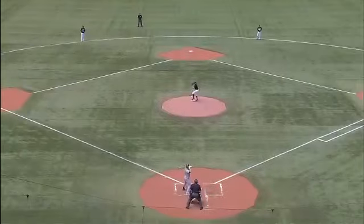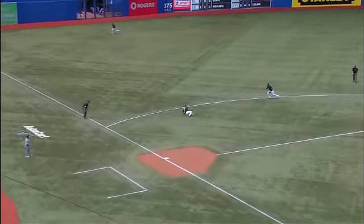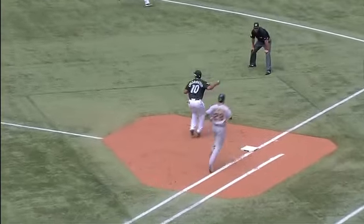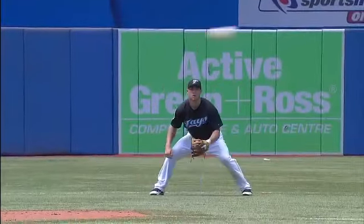To either side, a little bit better going to his right than from his left, and that's what he's been working on. He stayed low that time, kept the glove down. Watch as he gets set in his reaction. Staying low was the whole key, and then coming up with that ball.